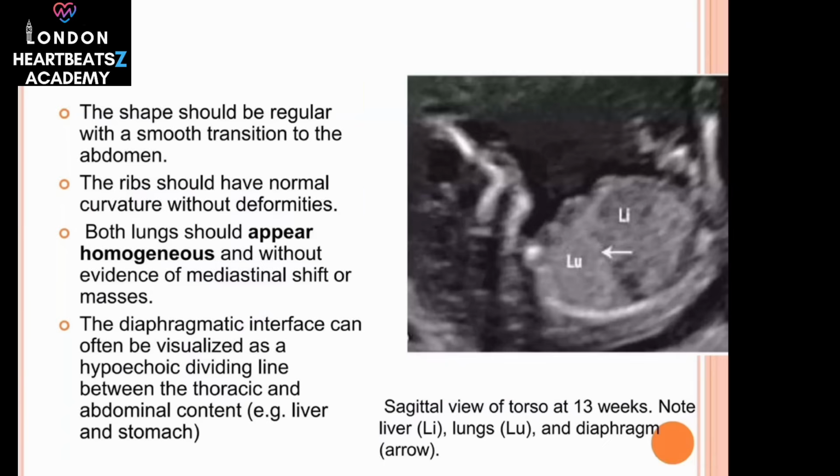And is the diaphragm, that muscle separating the chest from the abdomen, visible? Yes, the diaphragm can often be visualized during the scan. It appears as a hypoechoic, or relatively darker, dividing line, separating the contents of the thoracic cavity, the lungs and heart, from the contents of the abdominal cavity below it, like the liver and stomach. The source includes an example showing a sagittal view, a side view, of a fetus at 13 weeks, illustrating the clear distinction and relative positions of the fetal liver below, the lungs above, and the diaphragm dividing them.